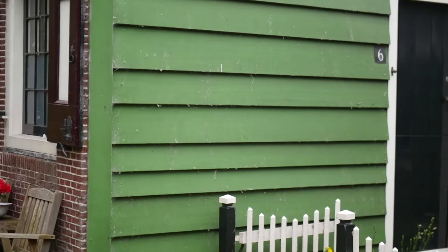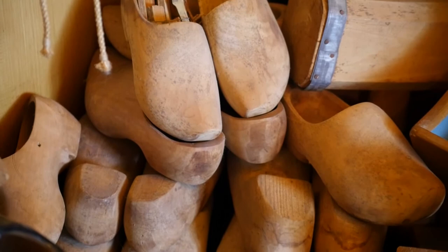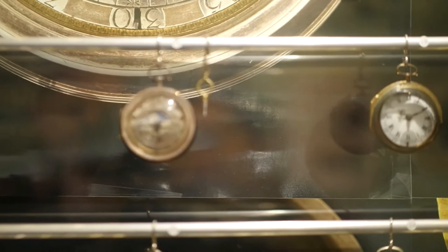To cheer Yuri up, we decided to wander through the quaint traditional Dutch houses scattered about the area, still lived in after hundreds of years, where we discovered a cheese shop, a clog workshop, and then we found exactly what the doctor ordered, a clock museum, where Yuri could quench his thirst for timepieces. Like we hadn't gotten enough gears already.